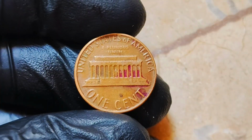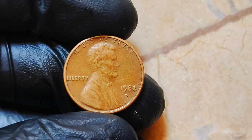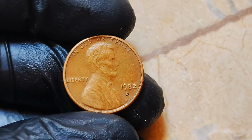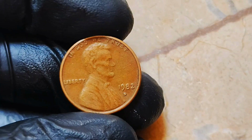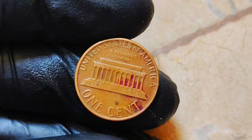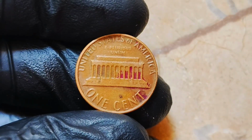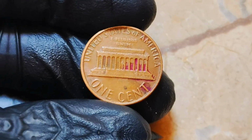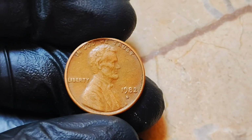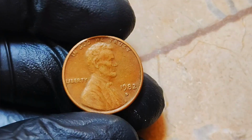Large date copper. Small date copper. Large date zinc. Small date zinc. Multiply that by both the Philadelphia and Denver mints, and you have a collector's puzzle unlike anything else in U.S. history. The 1982 D small date copper penny is the holy grail, and it's the one coin that transformed pocket change into a $1 million miracle. Dealers whisper about it. Collectors dream about it. And yet, most people who've held one in their hand never realized what they had.